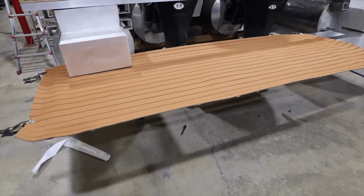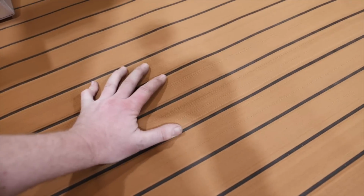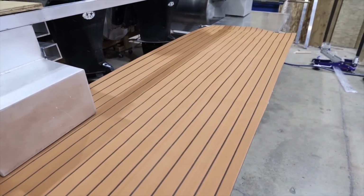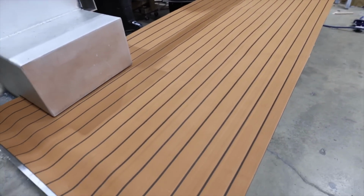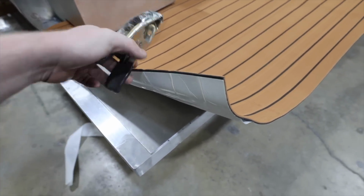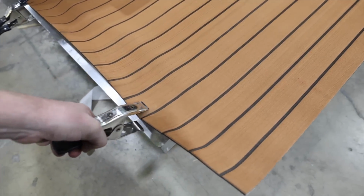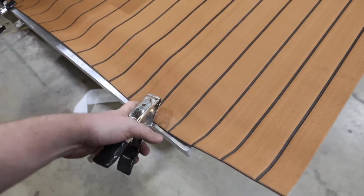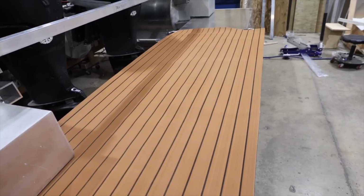Also wanted to show you guys the foam that we got that's gonna go on here to give a little cushion for the feet. It's that faux teak boating foam stuff that's adhesive on one side. And it is very, very rolly right now. Certainly wants to curl up. So we're gonna let this kind of flex itself back out over the weekend. And then hopefully on Monday we can get this on here. And that should look really nice. I think that'll be a nice finish.